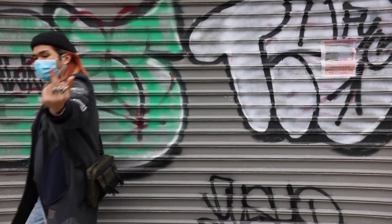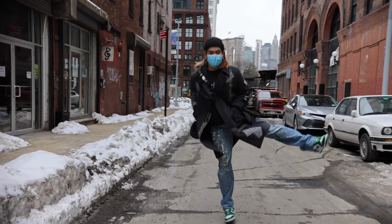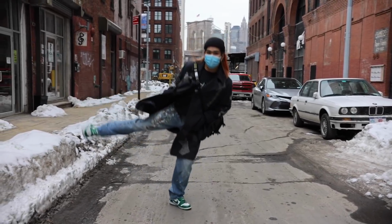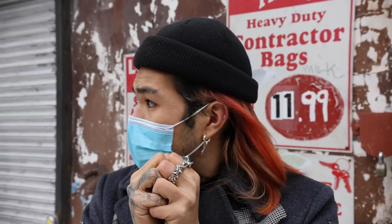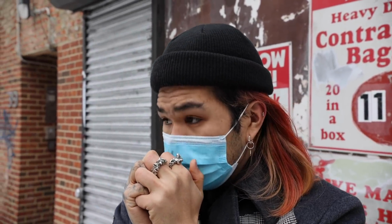No mass-produced brands over here, except for these Dunks, of course, but they're from 2003, and I feel like the statute of limitations has passed. So the beanie is this black fisherman's beanie I got for like $10. I don't even remember where. The bag is from Orbit Gear.